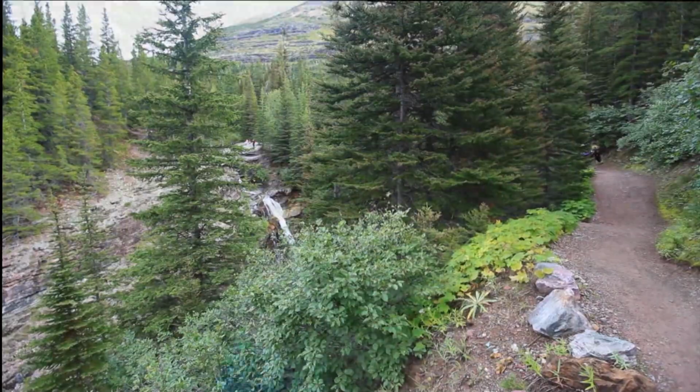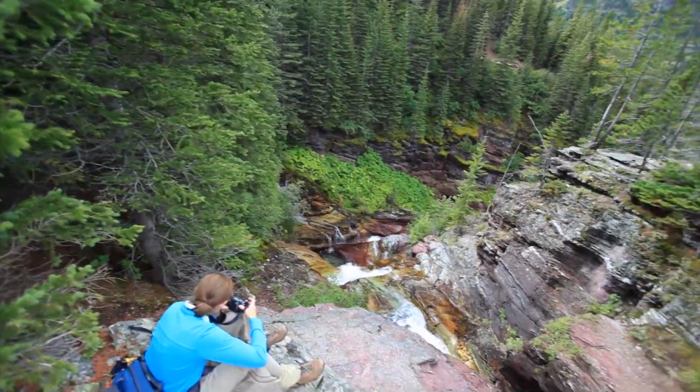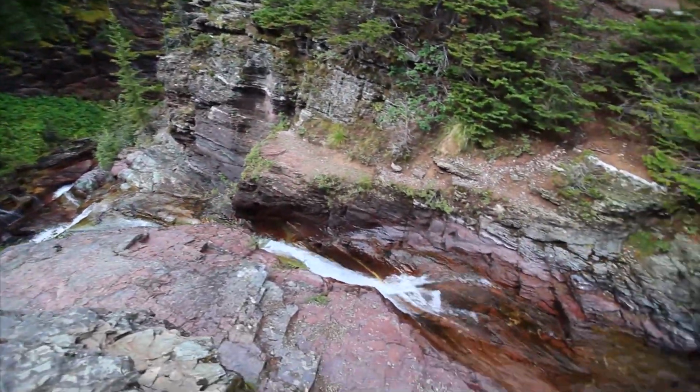The Tarbingen Falls aren't really that much to look at, but there's a clearing near them and it's a nice place to rest and maybe have a snack.